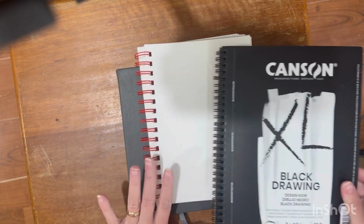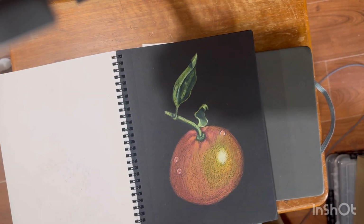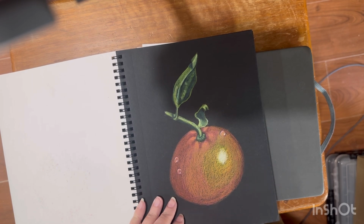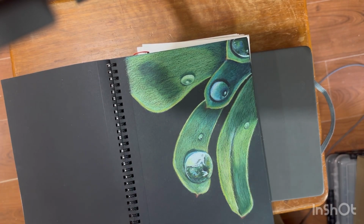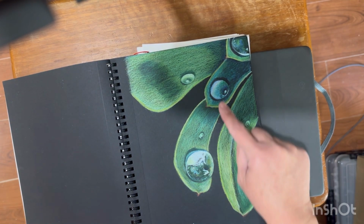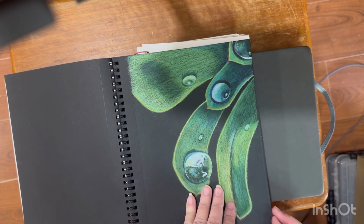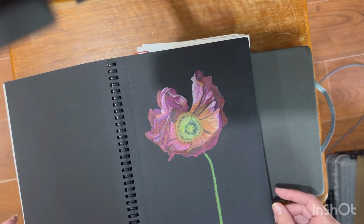So these are some journals that I've been drawing in. A lot of these I did right before my surgery. So this was July the 9th. So an orange, I think it was an orange. Looks like an orange. And then this was like a succulent. I did these from Lindsay's, the Frugal Crafter, her school. These were really fun. These are water droplets, if you can't tell. But I did these to keep my mind off, you know, things. And then this was a poppy.